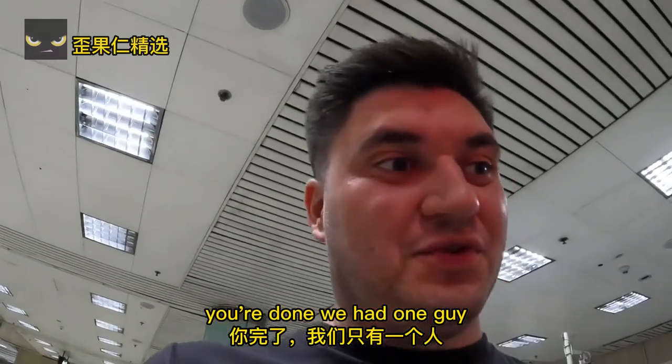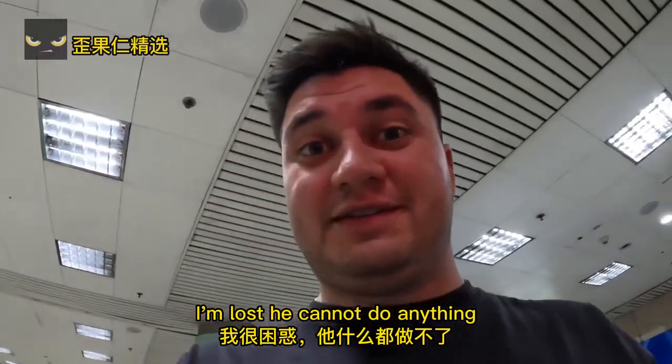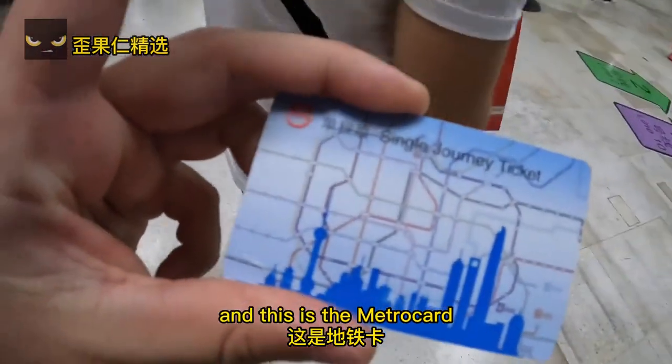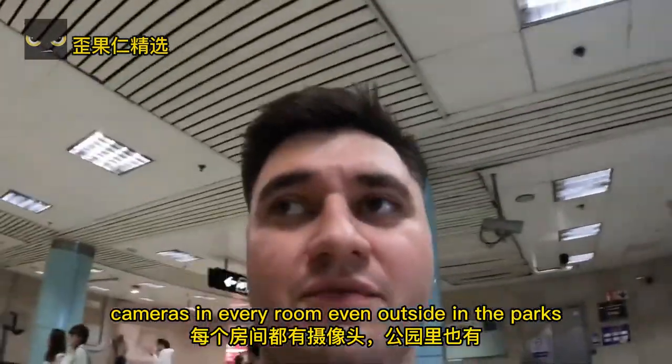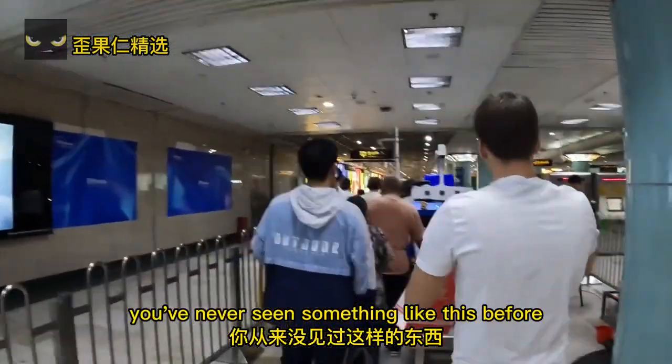We had one guy who came up to us, also a foreigner, and said like, guys, my internet went off, I'm lost. He cannot do anything. So I think even older people need to get a system like this. And this is the metro card. And another thing is there are cameras everywhere, in every room, even outside in the parks. It's like crazy. You never see something like this before.